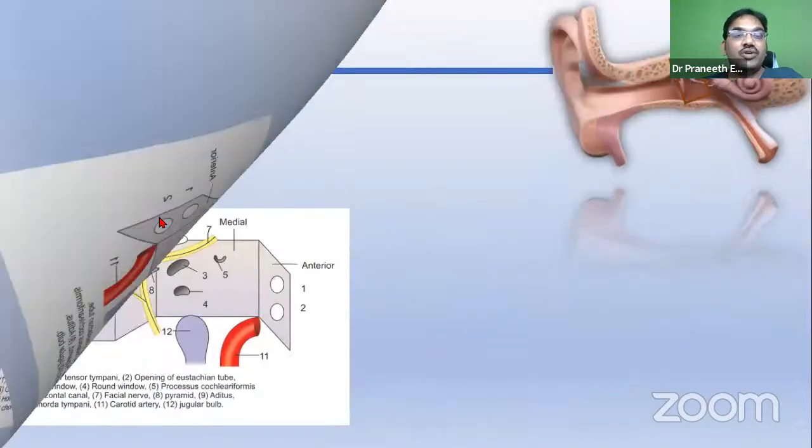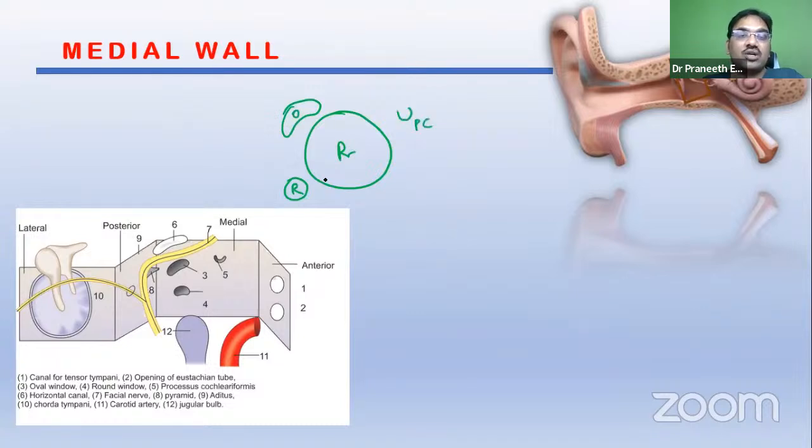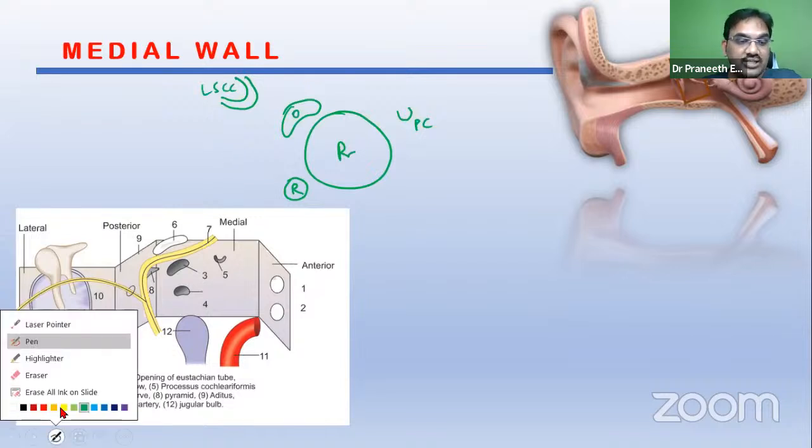Now moving on to the medial wall. What do you see on the medial wall? You see a promontory. Posterosuperiorly, you see an oval window. Posteroinferiorly, you see a round window. And this is the promontory. Anterosuperiorly, you will see the processus cochleariformis. So these are the major structures. And if you go much posterosuperiorly, there you can see the lateral semicircular canal bulge over here. Okay, clear?